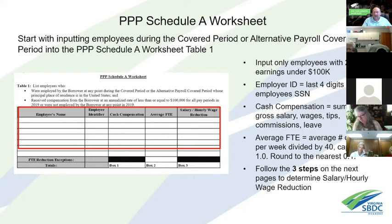So this is where it comes in to do math, is figuring out during this 8-week period, how many hours per week they work, and divide that by 8, and then divide that by 40, and that kind of gives me, is it a 1, is it less than 1, et cetera. And then the salary, hourly wage reduction, again, that's not something we're going to talk about, but if for some reason you did, this is where you would enter it. If you didn't have any salary or hourly wage reduction, you just put 0% in there.